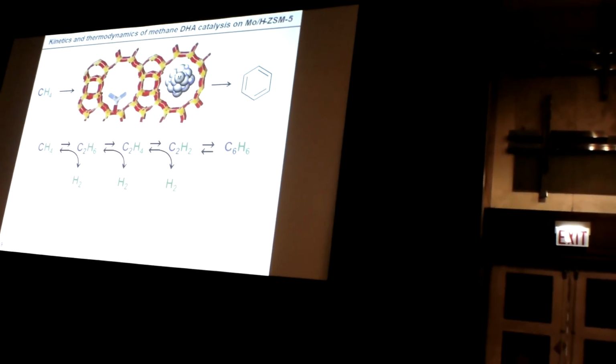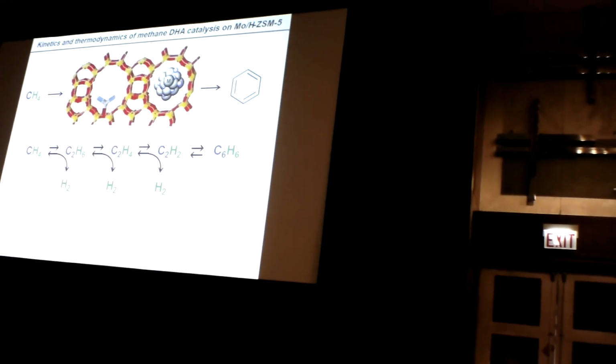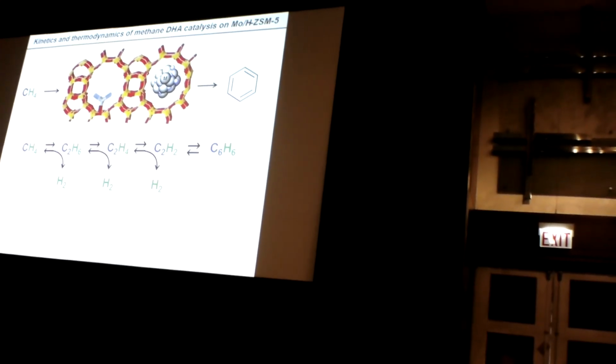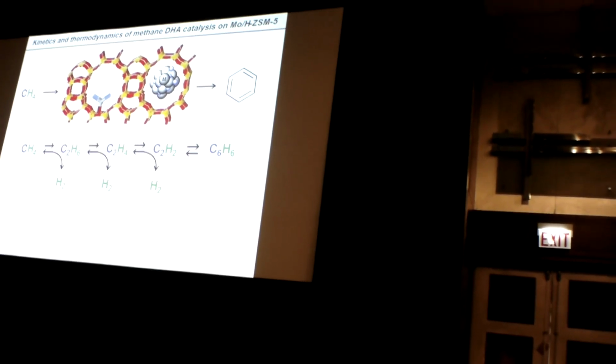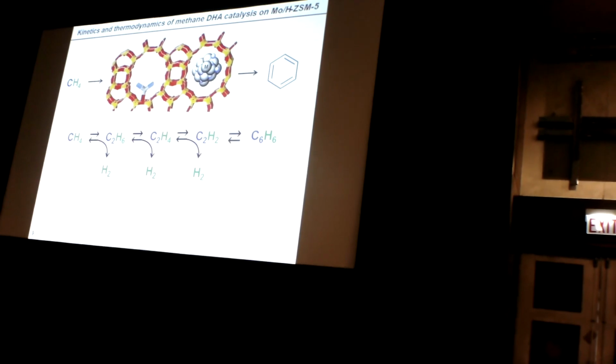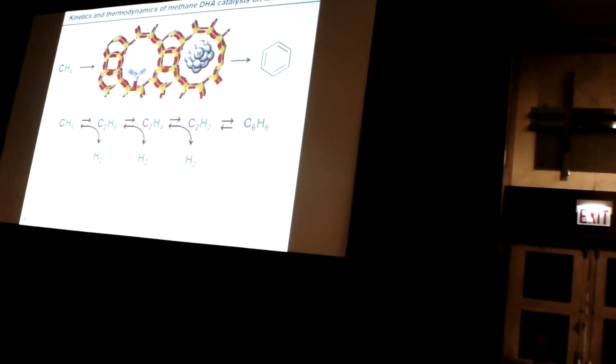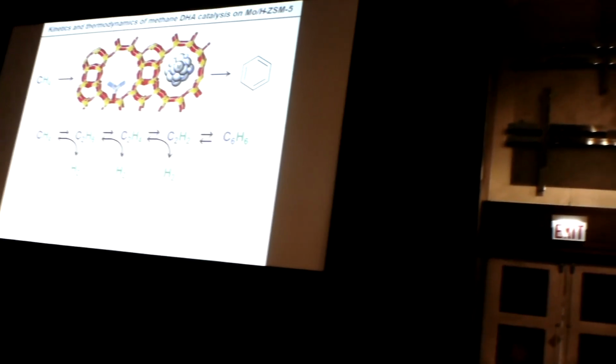It is a sequential dehydroaromatization reaction where the only primary product you make is ethane, that subsequently goes on to form acetylene in very small quantities. If you don't look for this acetylene, you won't see it. And it's this acetylene that is a key kinetic intermediate in DHA catalysis. It will be involved in several kinetically relevant steps.